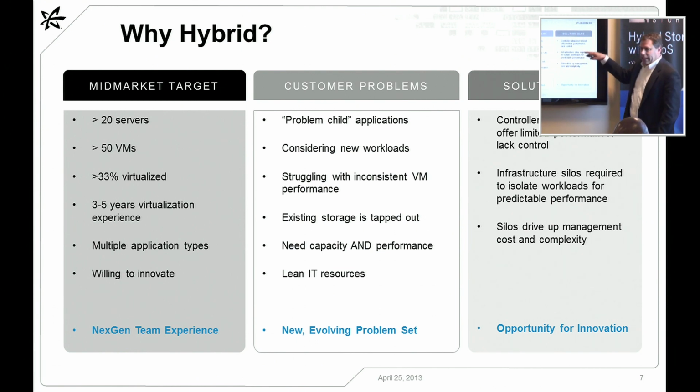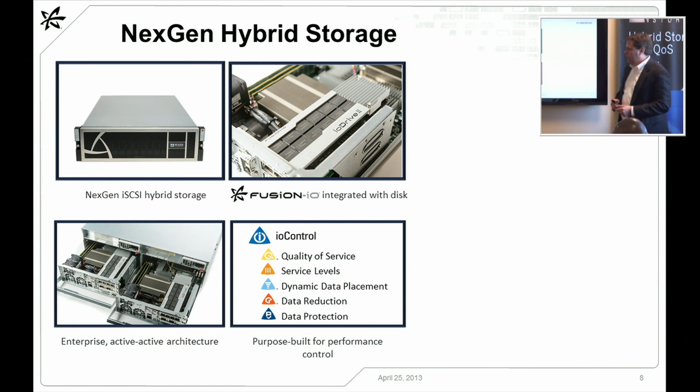Or you can do an infrastructure silo. You see a lot of people building out their VDI environments on a silo by itself because VDI basically impacts everything else that it's sharing. So you build out a separate VDI infrastructure, but that drives up management, cost, and complexity. So we saw a huge opportunity to address some of these gaps of the emerging customer problem set for the mid-market, and that's why we chose the hybrid design.